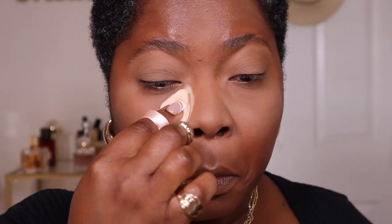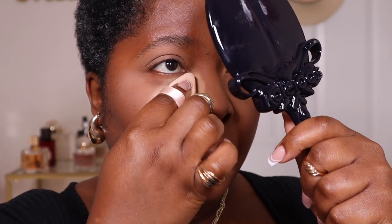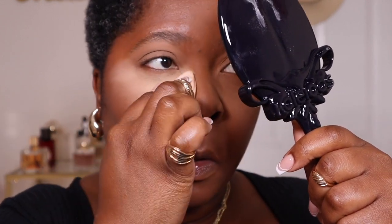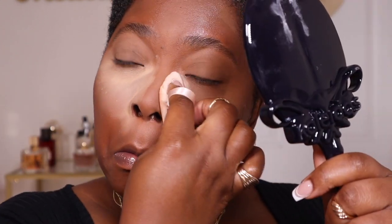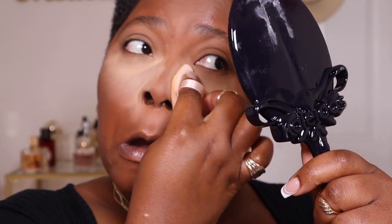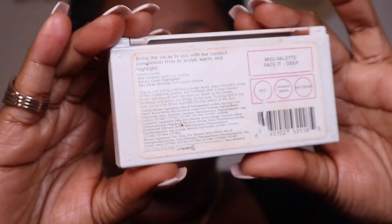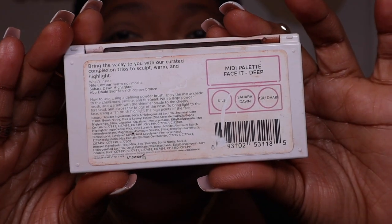To set it, I'm using the OFRA brightening powder in apricot. I'd already used another powder to sort of set my under eye, but I'm using this one to bake. I found that this one has, I want to say shimmer particles, but I don't think it's shimmer. It's just really bright. I like to use this to bake because it doesn't have any flashback. It doesn't look cakey. Like I said, we were doing a little photo shoot for the collection, so the makeup had to look fantastic.